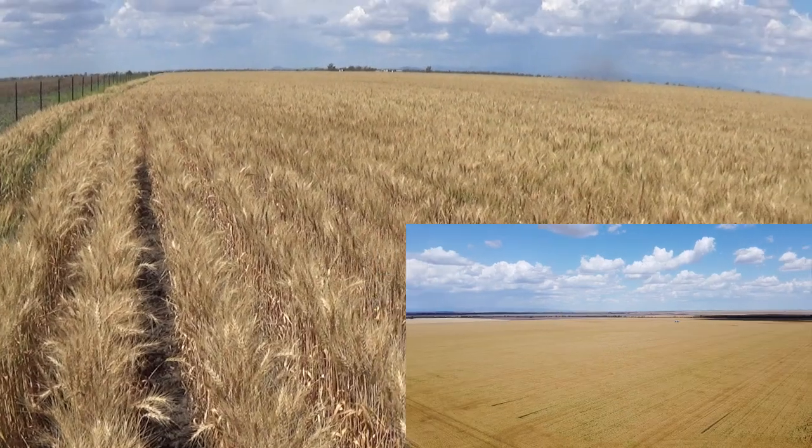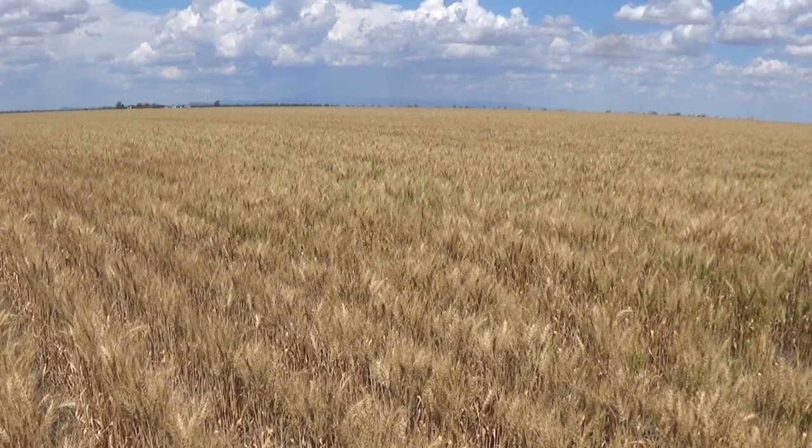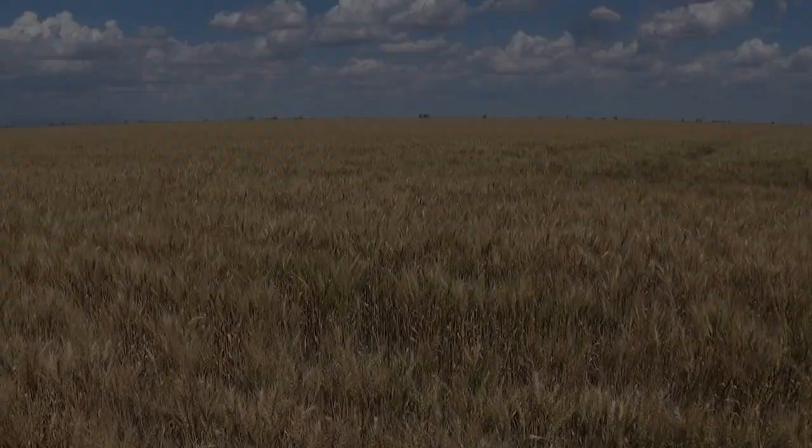Anyway, I'll head back. I've sort of pushed out a little bit further west than I wanted to. I'll head back towards the east and go along the western edge of the Newell down to Narrabri and see what we see through there.